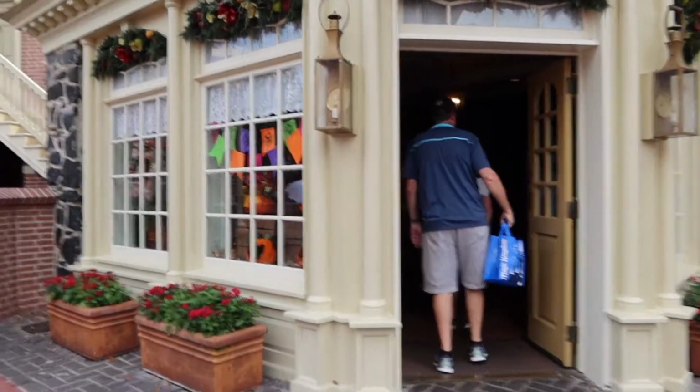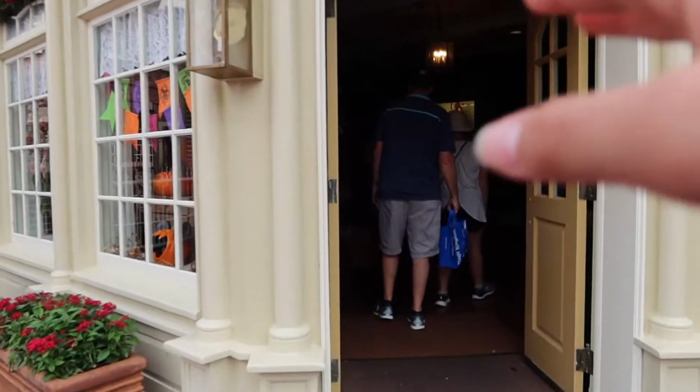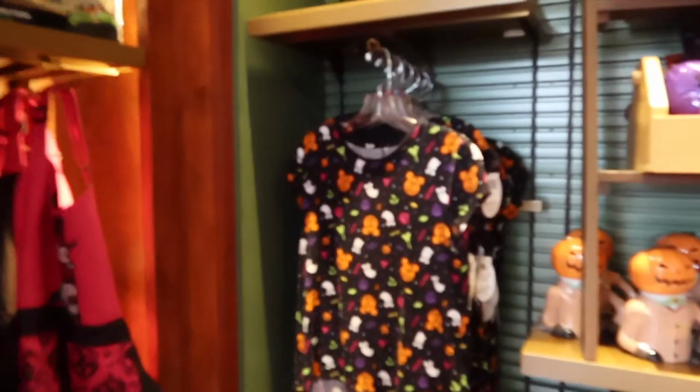Guys, where the Christmas store is, is where the Halloween stuff is. So we're gonna show you all the merch. Okay, so we walk in. We see the shirt that I told you guys. And then we see the ears. We see the ears again. And then we see this weird pumpkin man. And what is this guy?